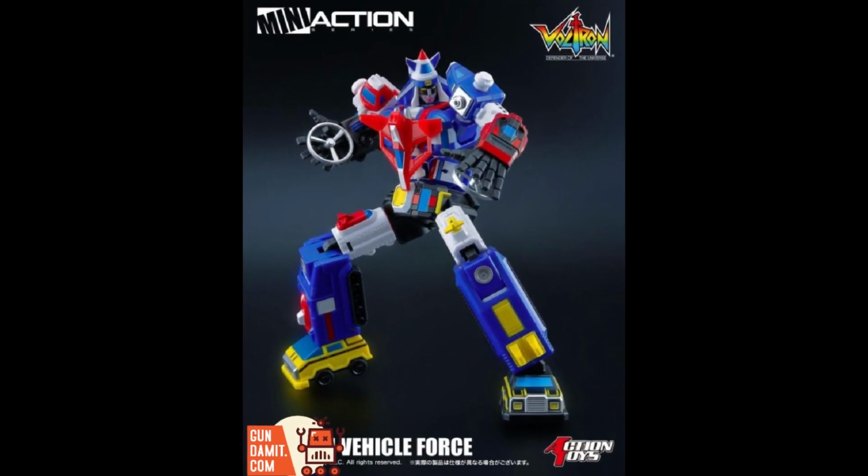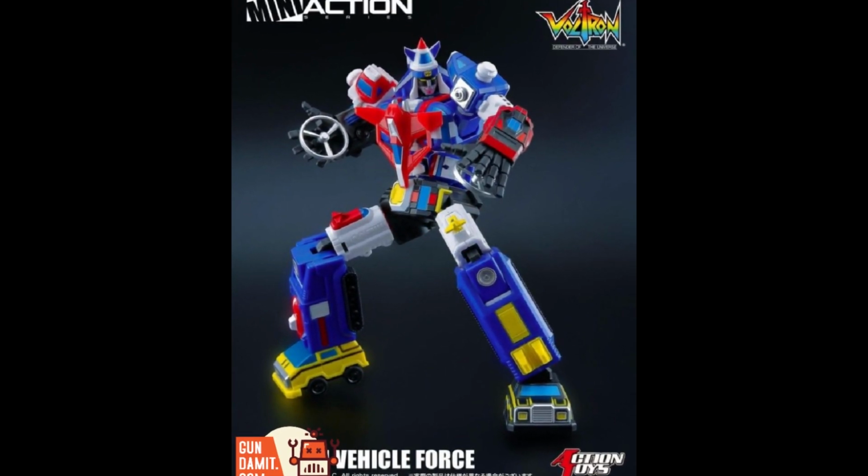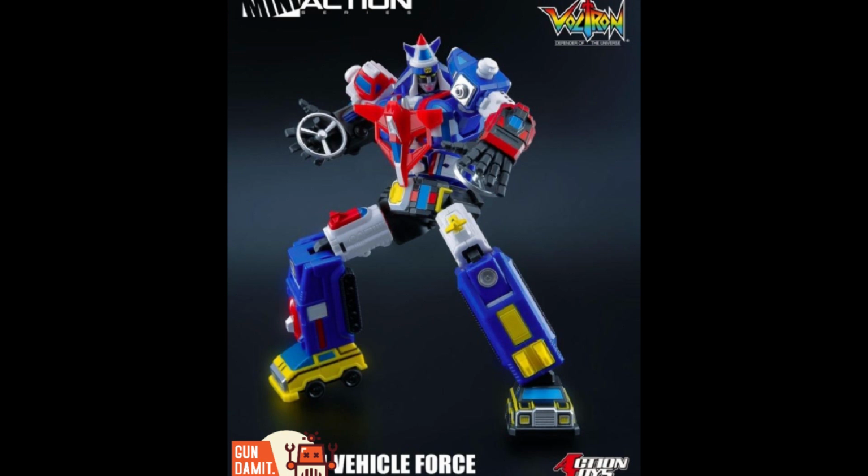All right, so what is new at Show Z? We have the Action Toys vehicle Voltron. This one is the about 7-inch, 6 point something inch Voltron. It's actually Gundam it, not Show Z, and I'm not sure why, because it is a robot. This one is approximately 5.91 inches tall, due out first quarter, so it's like coming in stock right now, but it's still listed as pre-order, and it is $62.